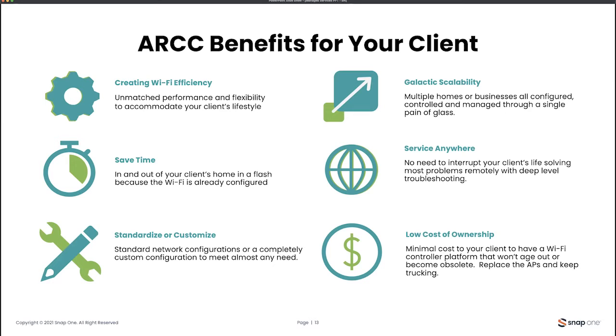And sometimes, and a lot of the times, you're not even going to have to go, because you have so many tools at your disposal through the cloud. But if you have a product failure, you'll be able to identify that before you end up there, fix whatever issue it is, and get in and out quick. So you're saving them time and saving yourself time.